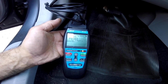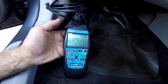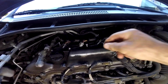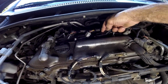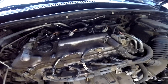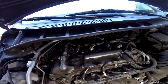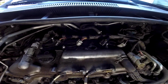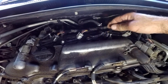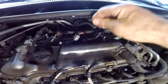Now I'm gonna go and put a brand new coil on number 3 cylinder. So that's the new ignition coil. I gotta hear the click when I connect it.